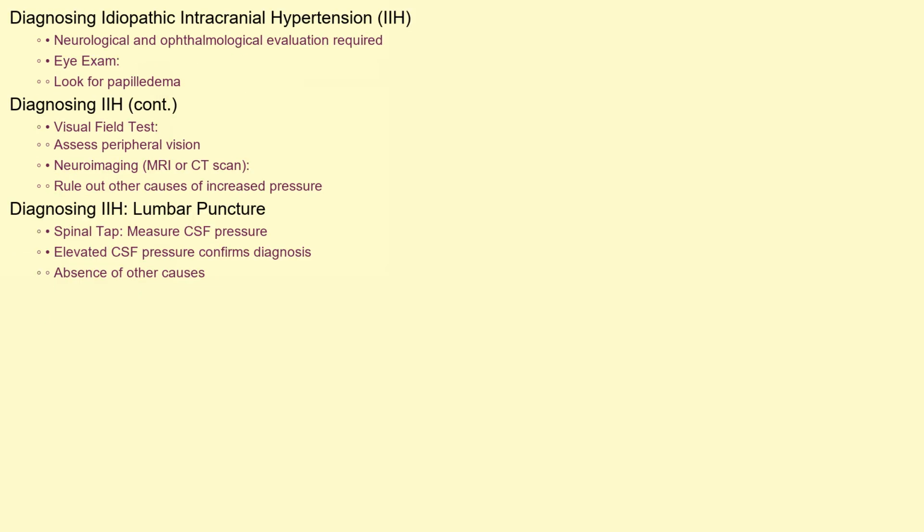Diagnosis of IIH requires a thorough neurological and ophthalmological evaluation. An eye exam will look for papilledema. A visual field test is performed to assess peripheral vision and detect any blind spots. Neuroimaging, typically an MRI or CT scan of the brain, is crucial to rule out other causes of increased intracranial pressure, such as tumors or blood clots. The definitive diagnostic test is a lumbar puncture, also known as a spinal tap. This involves inserting a needle into the lower back to measure the cerebrospinal fluid pressure. Elevated cerebrospinal fluid pressure, along with the absence of other underlying causes, confirms the diagnosis of IIH.